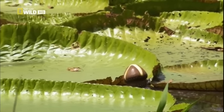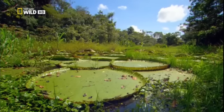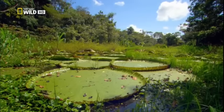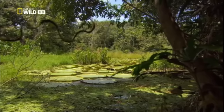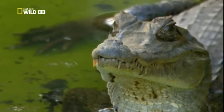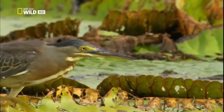The Amazonian giant water lily is truly a colossus. It has the second largest single leaf of any plant in the world. It grows amazingly fast, up to 25 centimeters every day, and it's strong enough to support as much as 60 kilos. This 2-meter-long caiman uses it to lounge in the sun. And the leaves form a perfect fishing platform for a green heron.